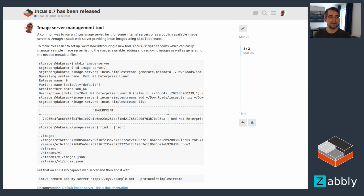But given we have a full simplestreams client and a set of Go structures and all that kind of stuff within the Incus code base anyway, I figured it would make sense for us to publish a very small tool that just uses our own logic to operate a server. So that's what we've got now.